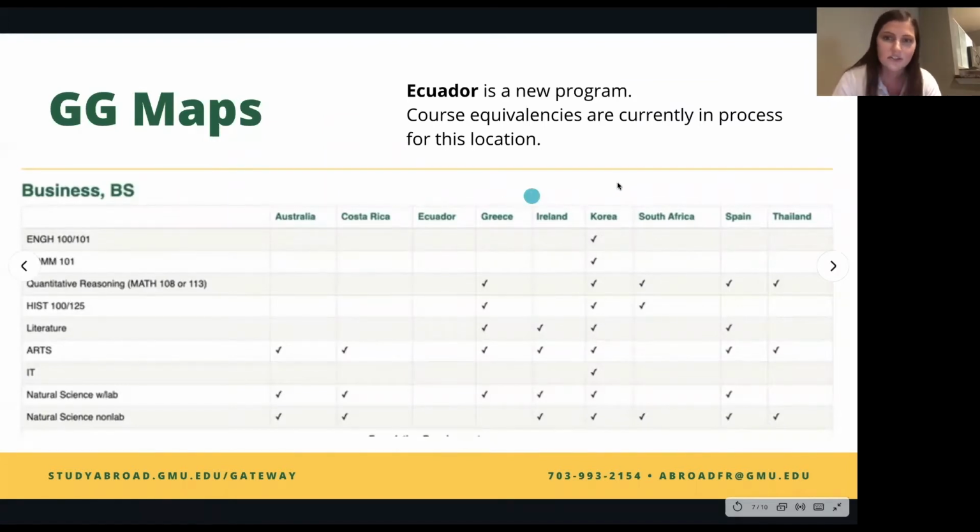So this is a business screenshot, and you can see on here what countries are checked off for the courses that you need, and any that do not have a checkbox. We recommend that you take those in the fall semester so that you can get the most out of your spring semester abroad. And John and I definitely recommend that you meet with your academic advisor sooner rather than later so you can plan out your entire freshman year.